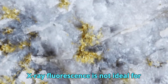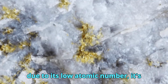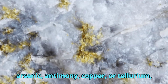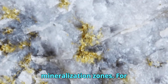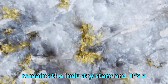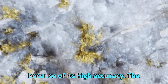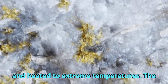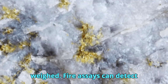Although X-ray fluorescence is not ideal for detecting very low concentrations of gold due to its low atomic number, it's extremely helpful for identifying associated pathfinder elements like arsenic, antimony, copper, or tellurium, all of which can point to gold mineralization zones. For actual gold quantification, fire assay remains the industry standard. It's a centuries-old technique still used today because of its high accuracy. The sample is pulverized, mixed with fluxes, and heated to extreme temperatures. The gold separates and is collected in a lead button, which is then refined and weighed.